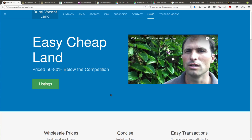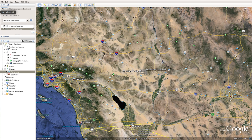Today I'm putting up for sale two different lots. One's 20 acres, another's 18.9 acres. And let's go to Google Earth to show you where these are at. So these are where the lots are. I'm calling them the Turtle Mountain lots because they're next to the Turtle Mountain Wilderness area. But they're also close to Lake Havasu.